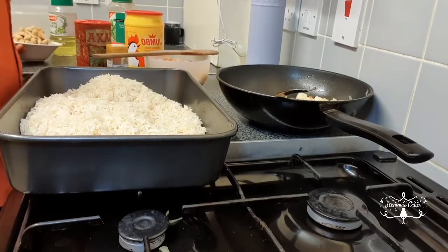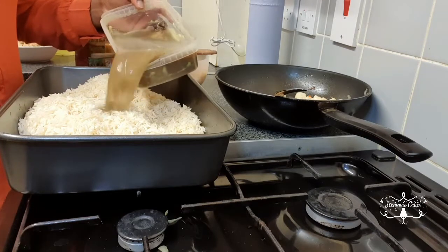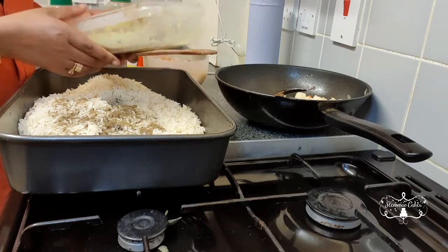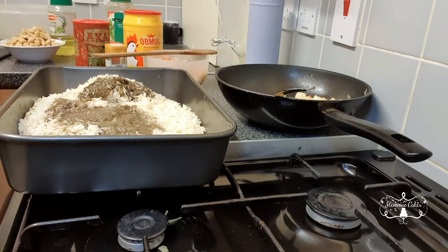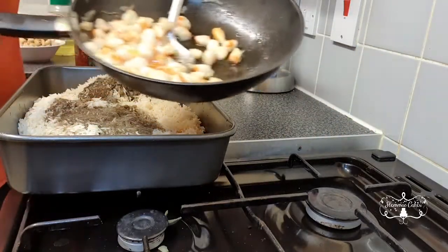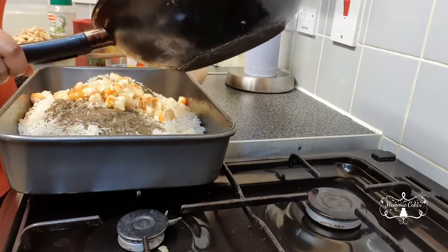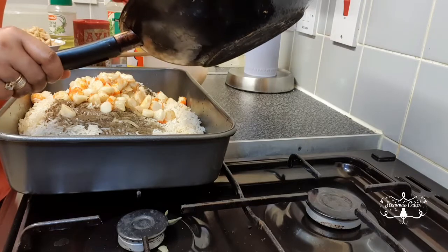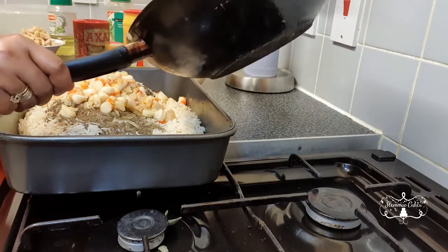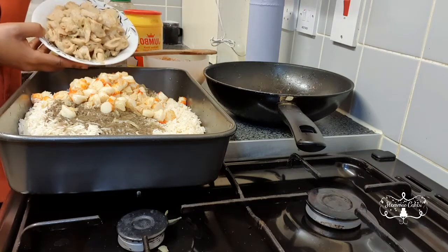Add my chicken stock, chicken broth. This is something I use, the juice from boiling chicken. I just brought that from the freezer, and I'm going to use it for this, my one pot rice dish, with stock, and then pour in my prawn tails. I'm not going to drain the oil with it, but just pouring my prawn tails. I'm just experimenting with this rice, so if you want to prepare it, you can use whatever ingredients of your choice. And then I'm pouring my fried chicken breast.